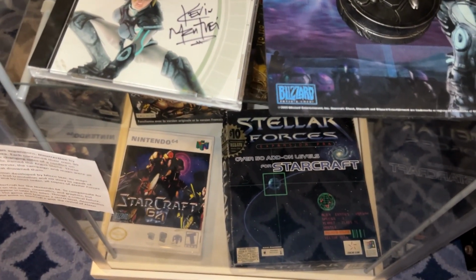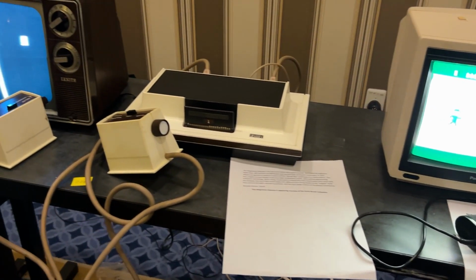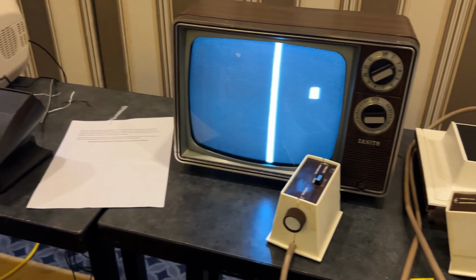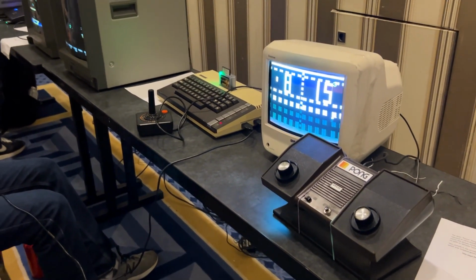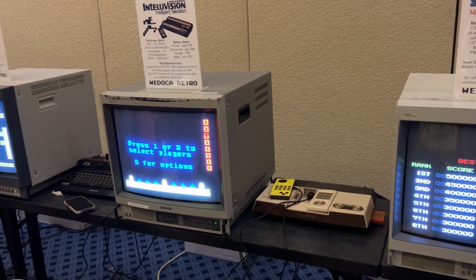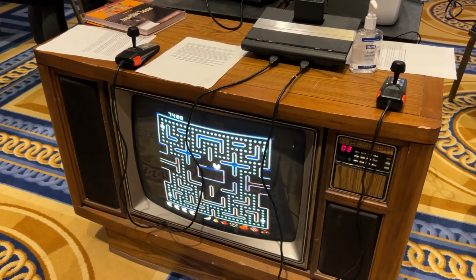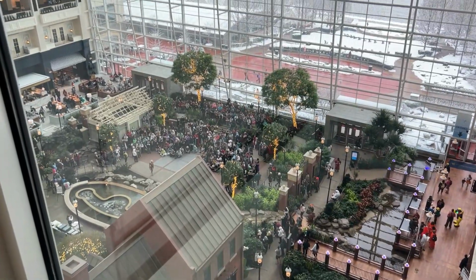A lot of StarCraft stuff here. I was just watching. I've never seen this before. All right, that was fun. The museums are really cool. They always have a really good selection of really rare and old systems that you don't really see, at least working anymore. Oh, what's going on down there?